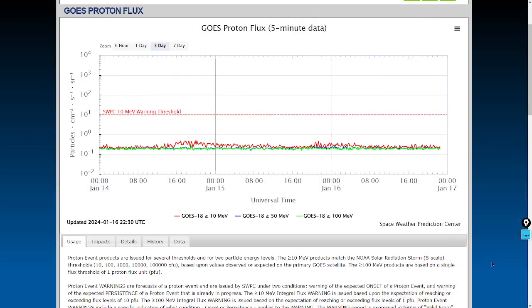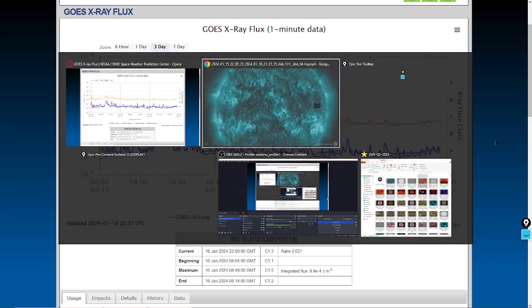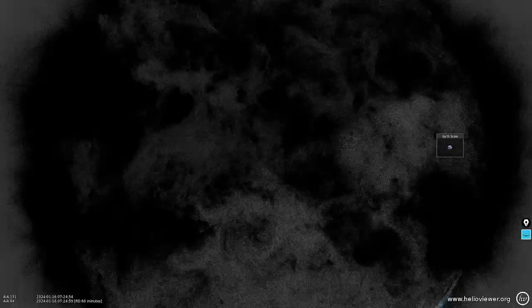Next, energetic particles. We haven't gotten any; the GOES proton flux here is at base levels. X-ray flux, like I said, it came up a little bit. It's because of that active region rising in the northeast. Background flux has increased to about a C1.5. Let's take a look at 131 angstroms raw imagery plus the 94 angstrom 60-minute running difference.